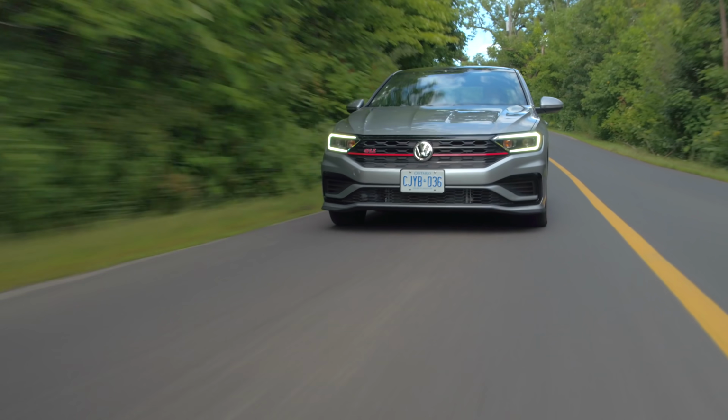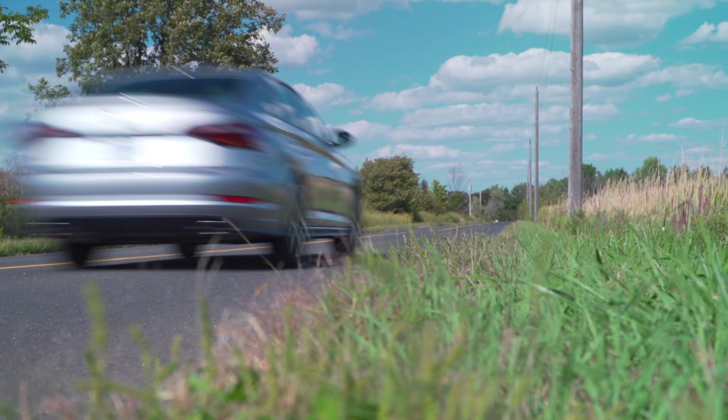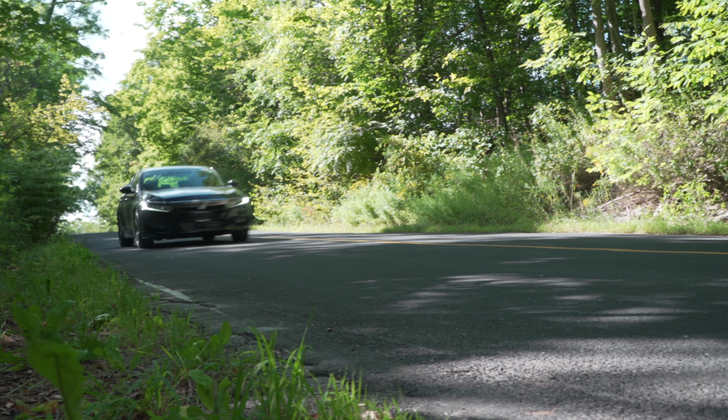All right, the GLI. This is a better car. Doesn't sound much better because it's fake, but the engine feels better. There's less pitch and dive on acceleration and braking. Overall, it's stiffer. Immediately in a straight line, this feels like a more athletic vehicle.